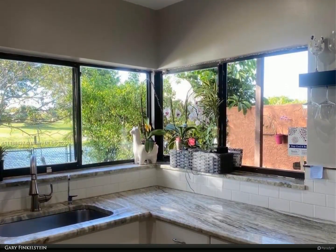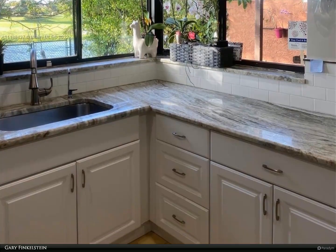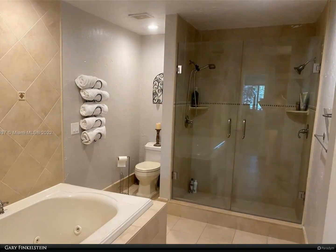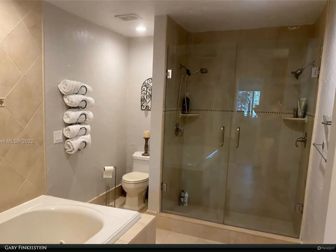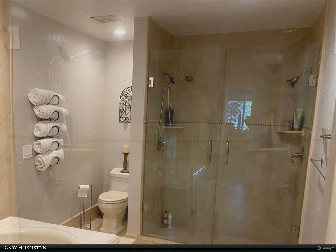Beautiful kitchen, fenced yard, beautiful dark wood floors upstairs, recessed lighting, newer AC, two updated baths, semi-open floor plan with 24 feet beam ceiling. Ceiling fans.